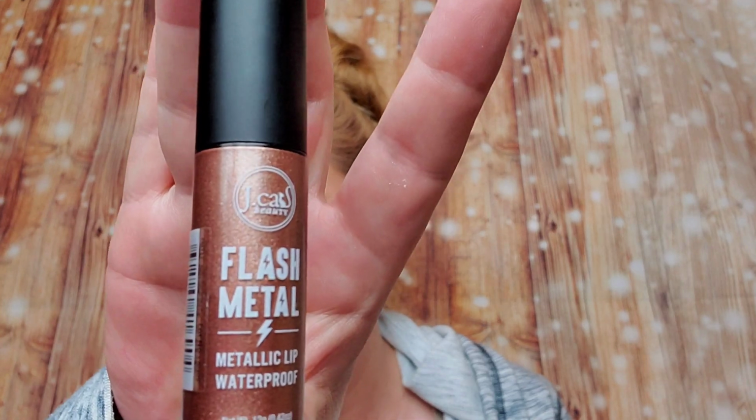Okay, so really quickly, I've been on and off the Ulta website with this 21 Days of Beauty thing. And I pop on there every now and then anyway for their sales. And I came across this lippy from JCat Beauty. It was on sale, I think it was like $2 or $3, maybe $3.49. It's a metallic, matte, flash metal metallic lip, waterproof. Look at this.